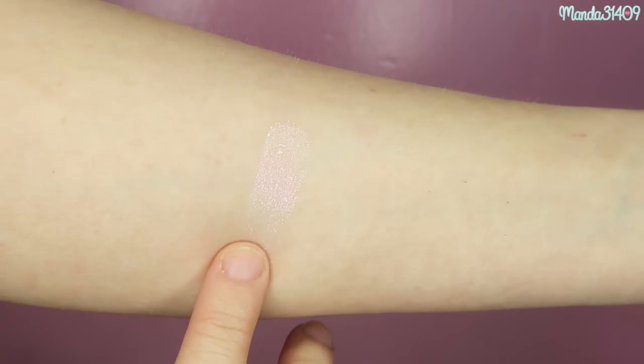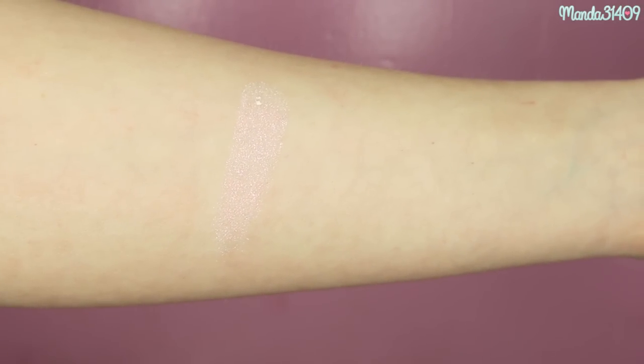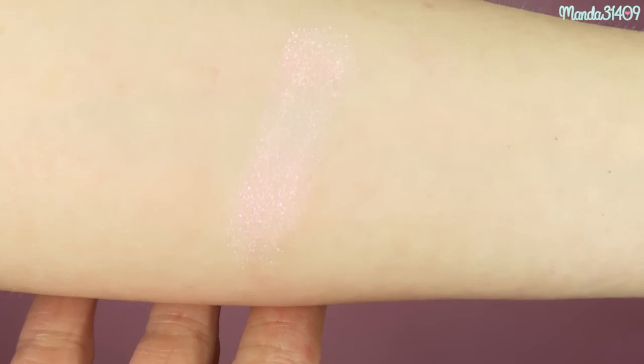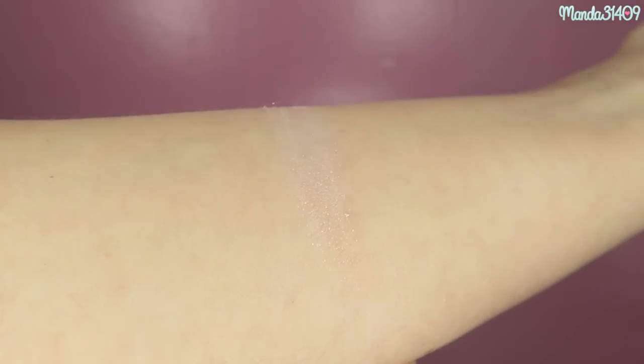It has some gold undertone sparkle to it, and I love applying this to the inner corner of my eye a lot. Just a beautiful, beautiful kind of highlight shade. You can also use this as a highlight on your skin. It works just as well.